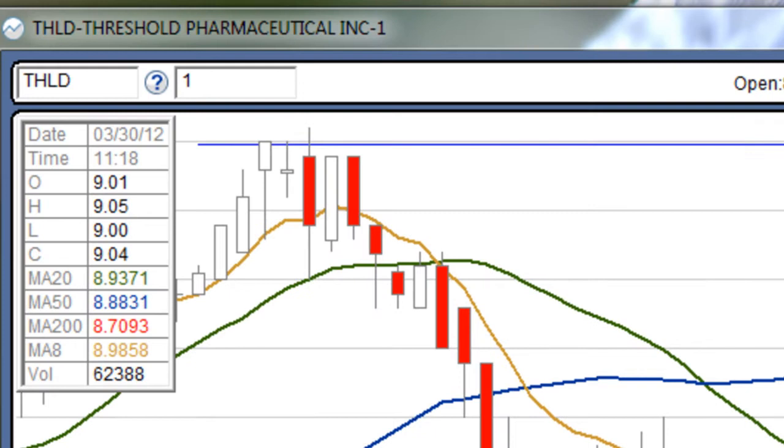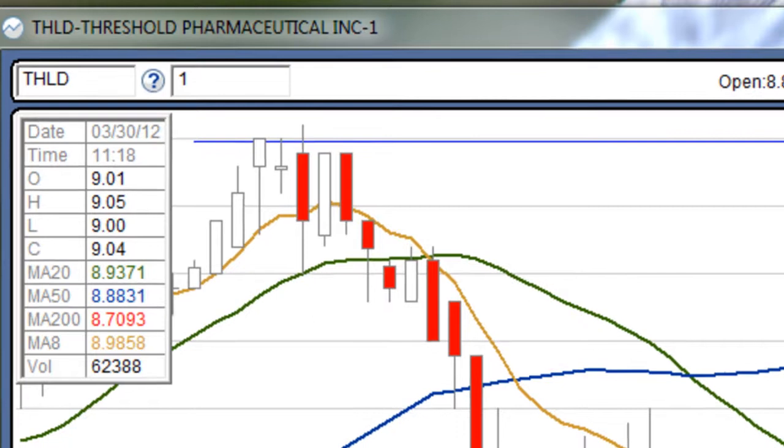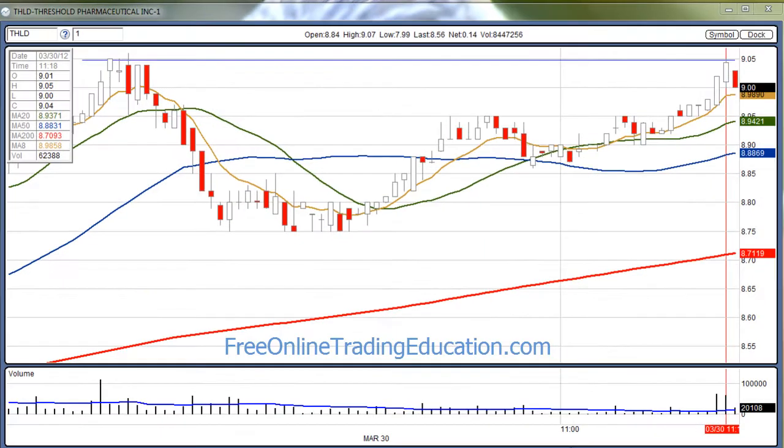Here are some trades we had late morning in the Grokstar Room on THLD, Threshold Pharmaceutical. Overnight they had received some approval from the FDA and had gapped up. This was a little bit later in the morning, in fact about 11:30, this is what we saw.